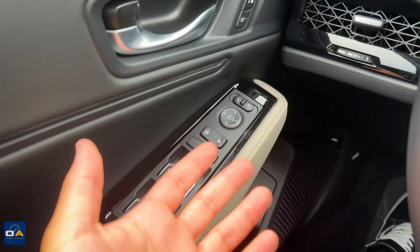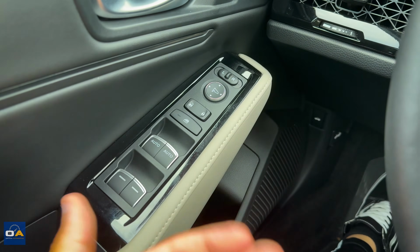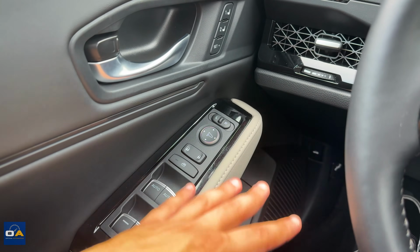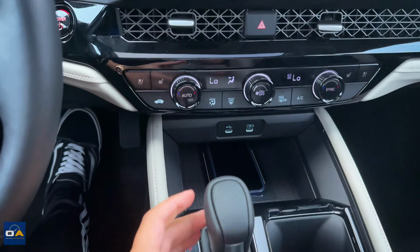And the reason Honda doesn't offer some of these features is because they want you to step up to the Acura. But now that the Acura is being discontinued, hopefully they'll be adding some of these features back in the future. Another area the Accord falls short is the camera system.